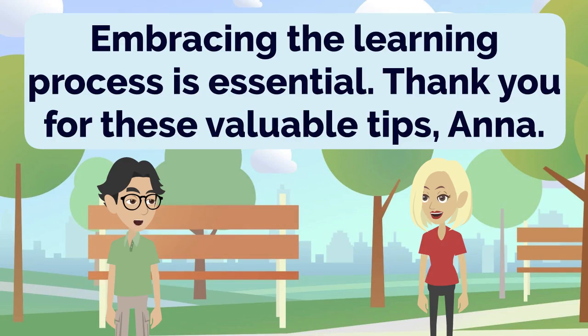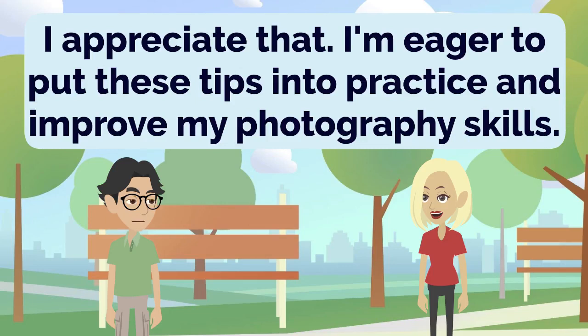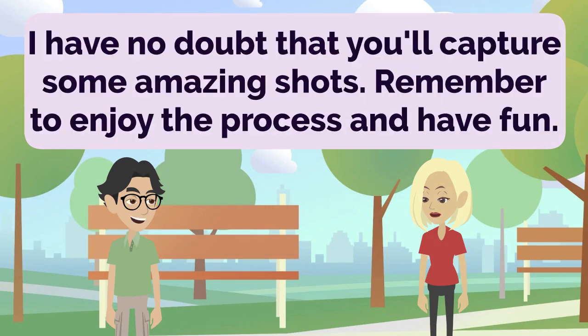Thank you for these valuable tips, Anna. You're welcome, John. I hope they help you embark on an exciting photography journey. I appreciate that. I'm eager to put these tips into practice and improve my photography skills. I have no doubt that you'll capture some amazing shots. Remember to enjoy the process and have fun.